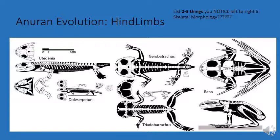Let's say you're not sure what a modern day frog is, or it's been a while since you dissected one. You should still be able to look at this figure, look at the skull, look at the skeletal structures there. What do you see? What are some differences? Pick out 2 or 3 differences in skeletal morphology from the center, Gerobatrachus and Triadobatrachus, to the right, modern day Rana. Take a look at this. You should be able to at minimum point out a few differences between early amphibians, early anurans, versus more modern day amphibians or frogs, anurans.